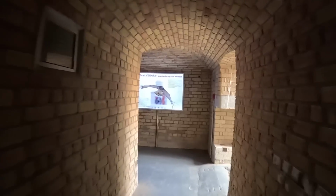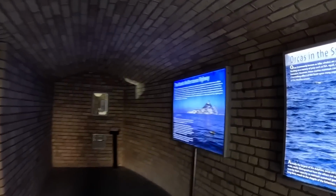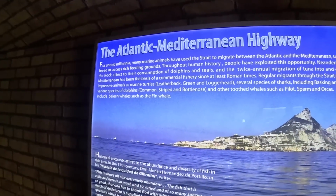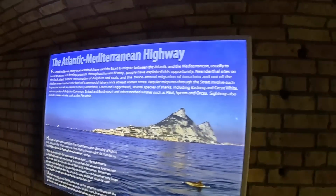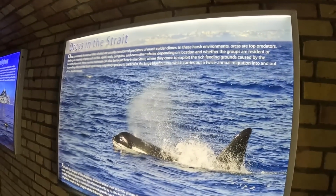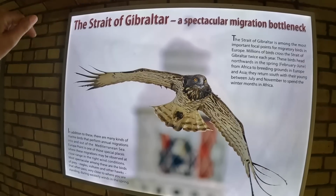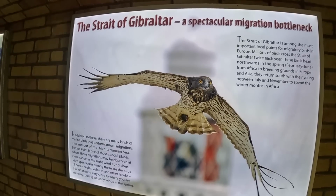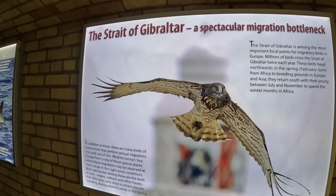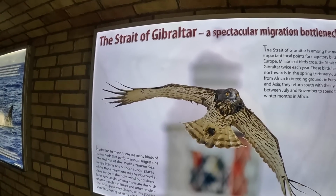And then just around here it talks about wildlife. So it's basically showing that this is the Atlantic to Mediterranean highway, so there's quite a lot of birds that will migrate back and forth here. It's got orcas and dolphins, and they tend to stick around the edge of the rock and they'll go around together. We've also got the bottleneck as well, so it's saying most of the birds will cross the Strait of Gibraltar twice each year, so they'll come back and forth, and they obviously go in from Africa, Asia, Spain, so that's really interesting.